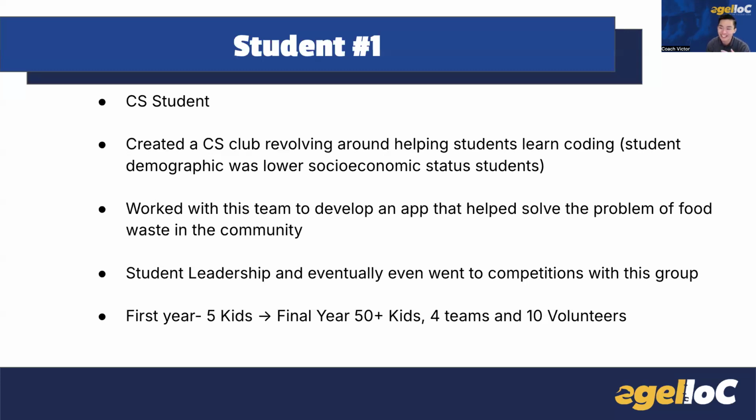So just minimize your expectations. When they developed an app to solve the problem of food waste in the community, I can't really assert whether it really did create a major difference per se. But the fact is that they found an issue, they tried to solve for it, and they learned something from that experience. So that's the impact. The impact is not just about the community, but the impact was the learning that they got from the experience itself.